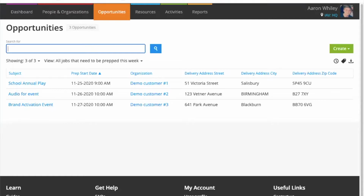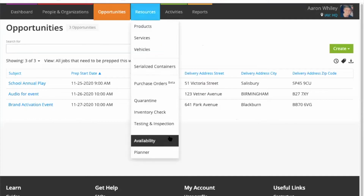And the last feature that I want to show you today is testing and inspection. So depending on the type of gear that you rent, you may need to test or inspect your kit every so often to ensure that it is safe to use. So popular tests for our customers include PAT, LOLER, Test and Tag, depending on where you are in the world.